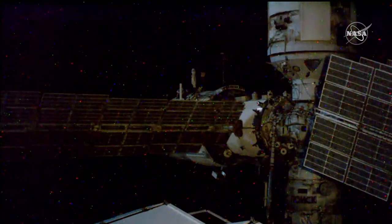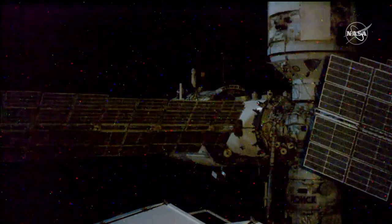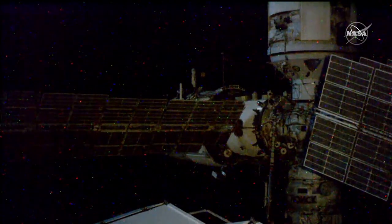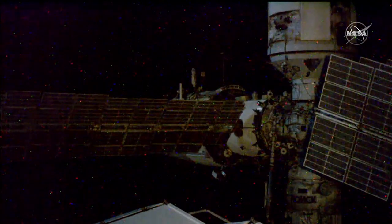You're hearing them call out some numbers between 0.35 and 0.4, locking in at 0.37. That's measured in atmospheres, so 0.37 atmospheres. It's about 5.4 psi, which is what they'll be operating in throughout the spacewalk today.